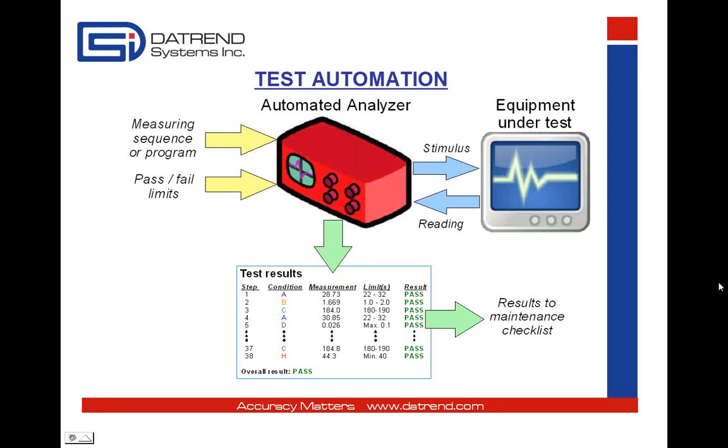An important aspect of a test is acceptance criteria, or pass-fail limits, which may be defined in a standard, or they might be from the manufacturer of the equipment under test. Each time the analyzer acquires a reading, the analyzer compares it to a pass-fail limit defined in the test program. At the end of the test, the analyzer reviews the individual results and it assigns an overall pass or fail to the test. There are some analyzers that provide means for documenting the test results. In a maintenance automation system, those results remain in electronic form, and they can be incorporated into the service report or the checklist for PM inspection, which is then forwarded to the CMMS.